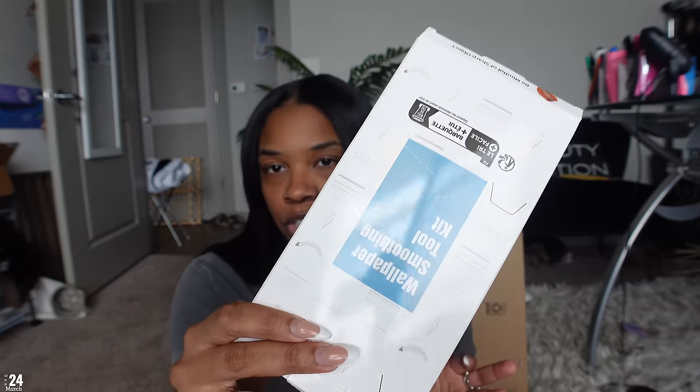So this, I actually got this like 3 months ago when I decided that I was gonna do like a black wall in here, but I'm glad I didn't do that. My wallpaper actually never came, so I just canceled the order. So I had bought this with black wallpaper months back, and I'm glad I didn't do black in here because yeah, that would have been too much.